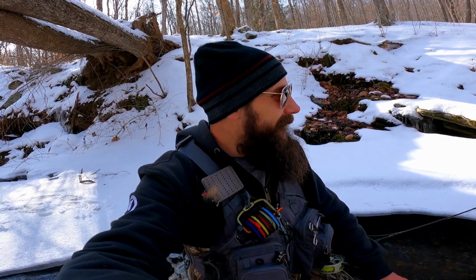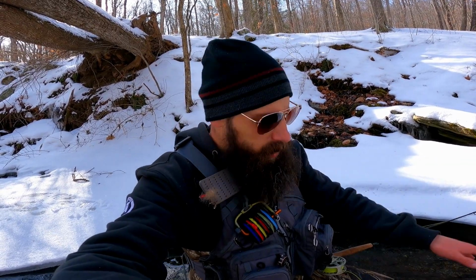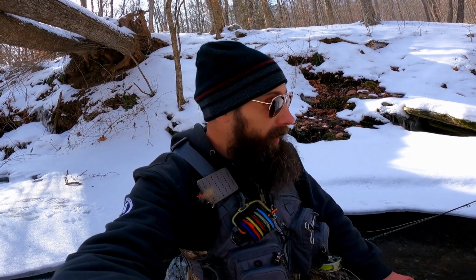So much about this outing and this spot had the odds stacked against me here. It was only barely even a month ago that I was still out on wild brookie streams getting a dozen fish in an outing, seeing tons of brookies. But when you work this hard for just one, it's amazing how gratifying that single fish can be.